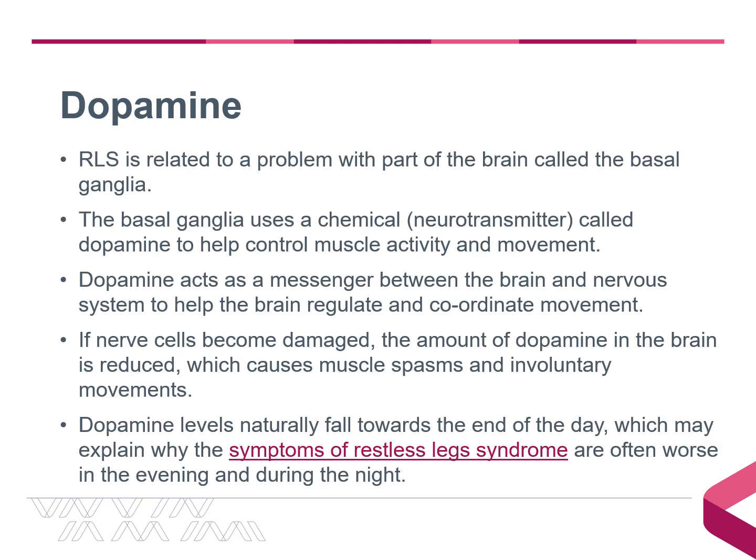So to explain a little bit more about the dopamine. RLS is related to a problem with part of the brain called the basal ganglia. Now the basal ganglia uses a chemical or neurotransmitter called dopamine to help control muscle activity and movement. The dopamine acts as a messenger between the brain and the nervous system to help the brain regulate and coordinate movement. If nerve cells become damaged, the amount of dopamine in the brain is reduced, and this causes muscle spasms and involuntary movements. Dopamine levels naturally fall towards the end of the day, and this may explain why the symptoms of restless leg syndrome are often worse in the evening and during the night.